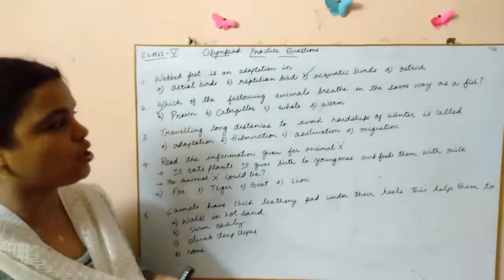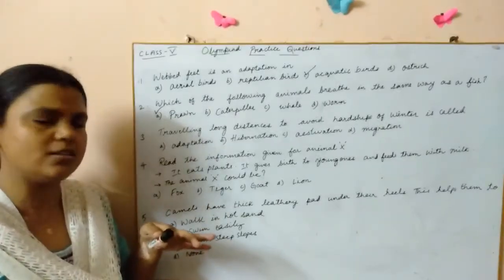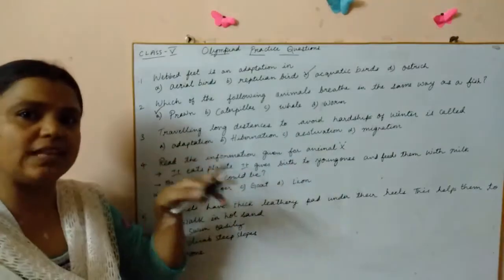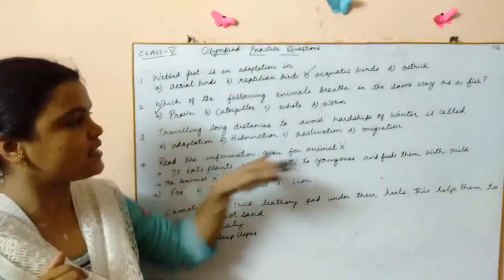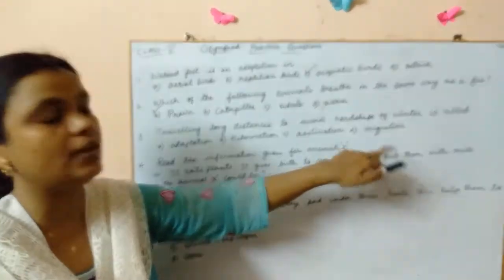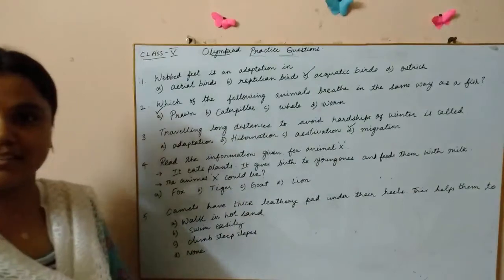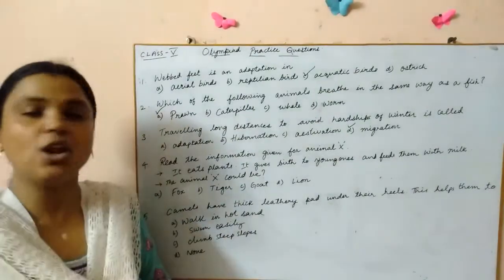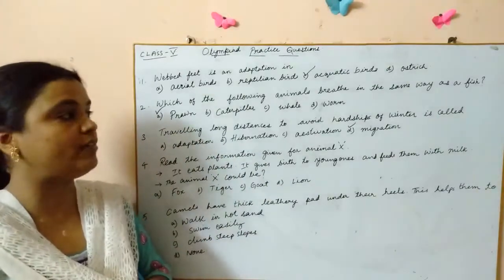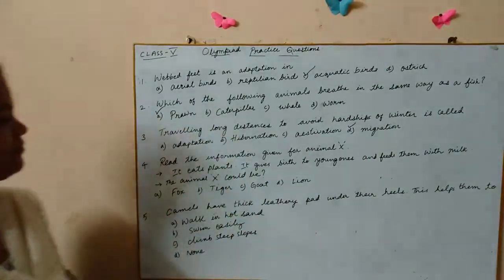And what is that called? Is it adaptation? Do they adapt to the cold environment? No. Is it hibernation, winter sleep? Here they are just sleeping, they are not traveling long distances. Estivation, summer sleep? No, this is also a wrong option. Migration. Some birds like the Arctic tern travel very long distances, hundreds of miles, and again come back once the temperatures are all set.